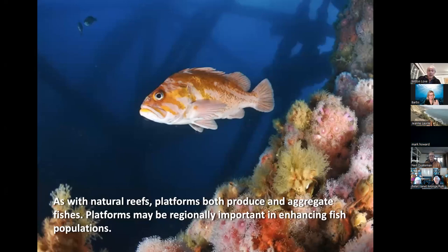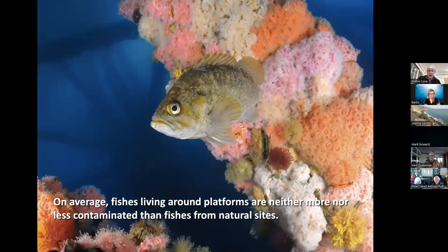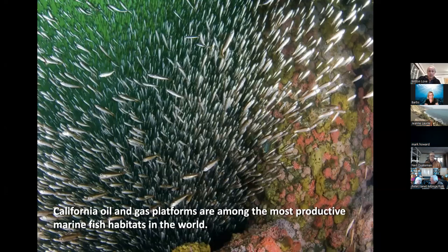If you told me the most important fish in my life is a kelp bass, are platforms producing kelp bass? I'd say no, they're not. If you said, oh, I love rockfish, are they producing rockfish? I'll say, yeah, depends on the species, but yeah. On average, fishes around platforms and natural reefs are neither more nor less contaminated than fishes around natural sites. And California oil and gas platforms are among the most productive marine habitats in the world.